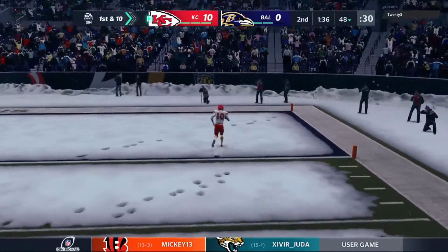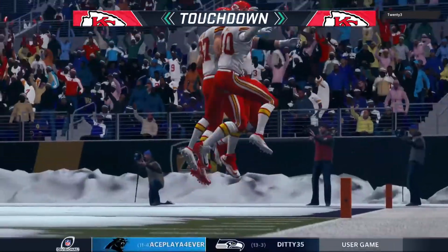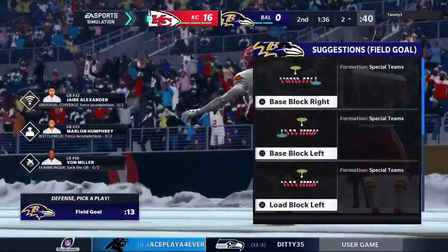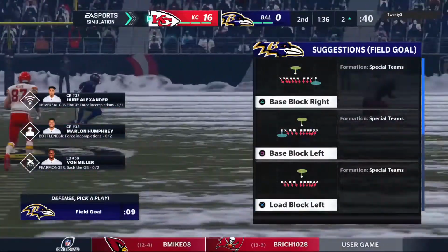And now off to the races down the right side. And all the way in for a Kansas City touchdown. Kansas City. Tyreek Hill, 52 yards. And the Chiefs are able to grow their lead.